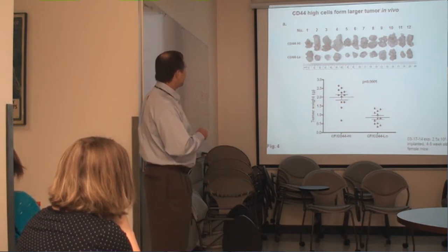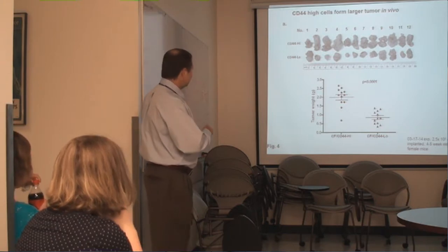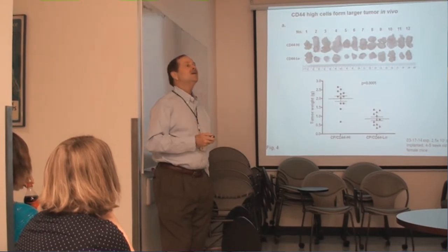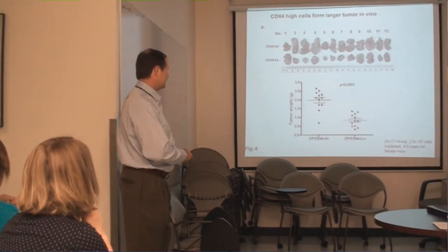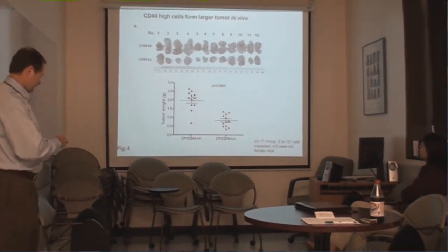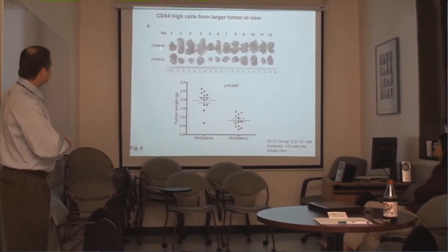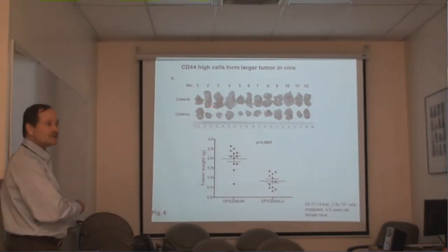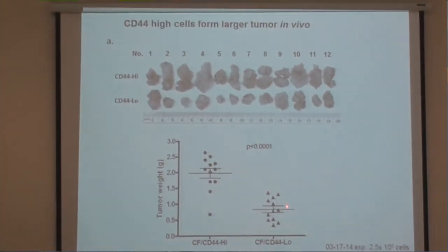So this was actually done by a fellow in the lab. What she did was take the CD44 high cells, put them in the pancreas of nude mice, and let them grow for, in this case, 5 weeks. No, I'm sorry, 6 weeks. These were 4 to 5 week old mice. And what happens is you can see that the CD44 high form much larger tumors than the CD44 low, and this is a graphic representation of that.